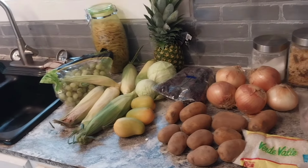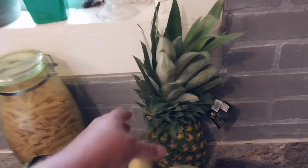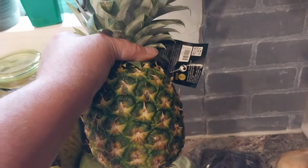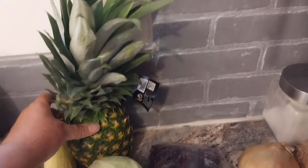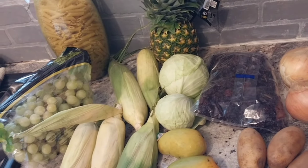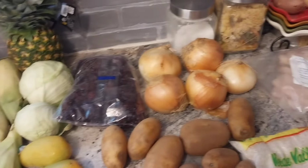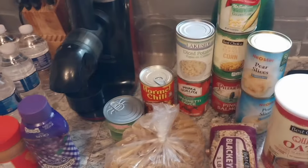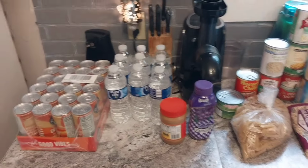Oh, I forgot to mention, back here, we got a pineapple. You know what? Since I got this pineapple, I also have a watermelon. I'm going to make watermelon pineapple juice. Yes, sirree. Let's look at all this. We were blessed today.